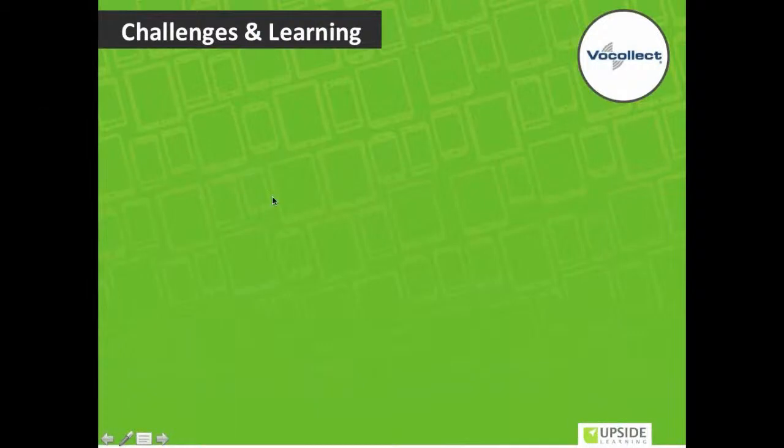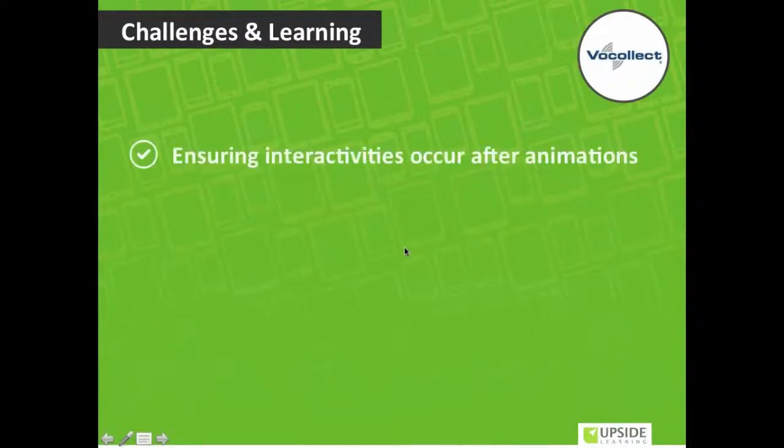So some of the challenges that we faced on this project: ensuring interactivities occur after the animations, etc. Because this was a longish program, and in the ILT mode they were delivering it in a different structure where the interactivities would really come after a longer time, and when we converted them to smaller scores or nuggets.